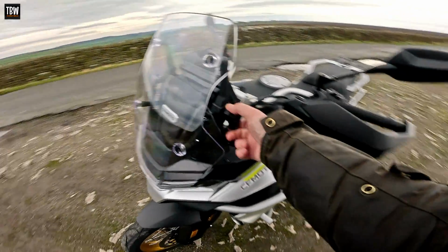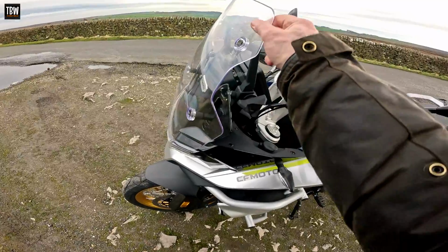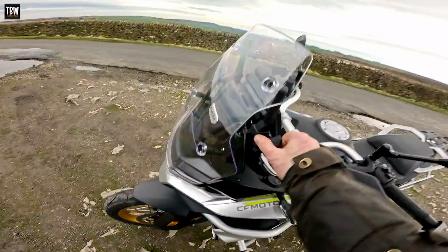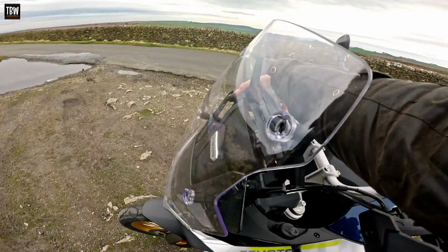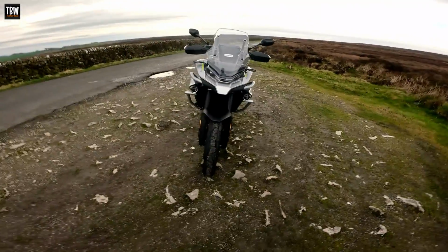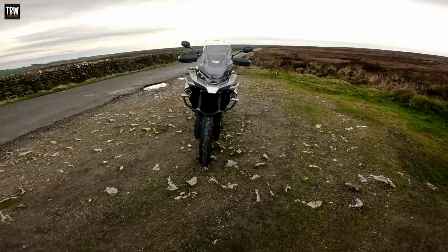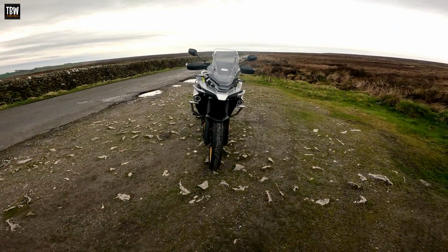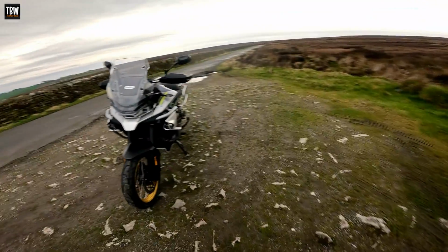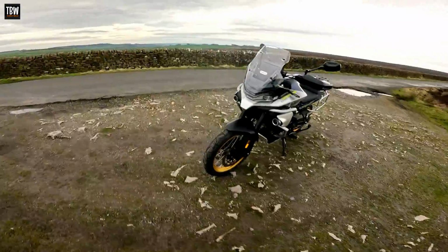The screen here is adjustable, but manually so. I think it's just a pull up and push down job with both of these ear knobs. Currently in its lowest position, I would need to crank it up a bit because I was getting a bit of a facial buffeting, but yeah, it really looks the part, and resplendent in that silver and blue colour scheme with the gold wheels there.